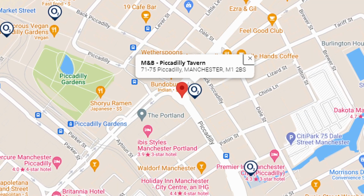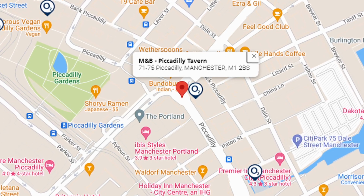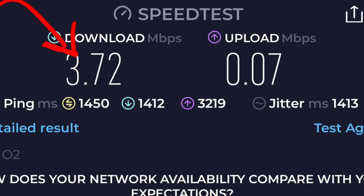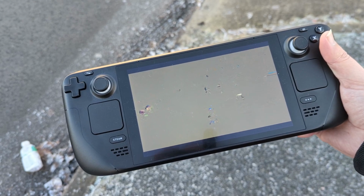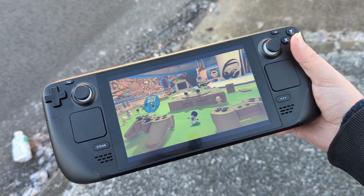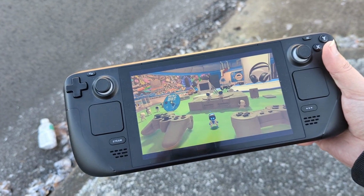Whereas Piccadilly Tavern's internet is being provided by an O2 Wi-Fi hotspot, one of thousands dotted around the country. While I'm sure it's fine for the odd tweet, the connection was far slower than what Remote Play required. The picture kept breaking up all the time, and the input lag was atrocious. And when it comes to 5G on mobile, well, unless you're on the perfect network in the perfect place in the country, you're not always going to have the bandwidth to support Remote Play reliably.